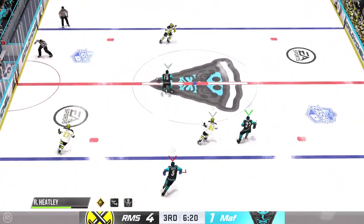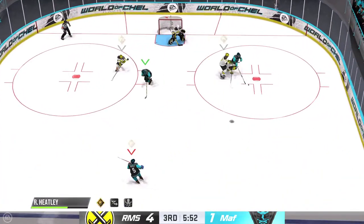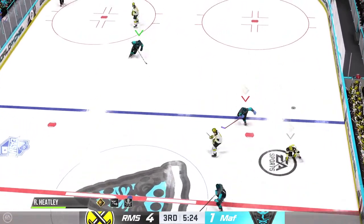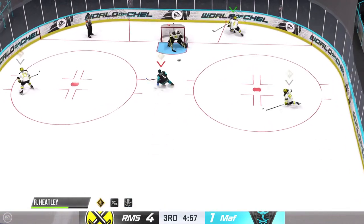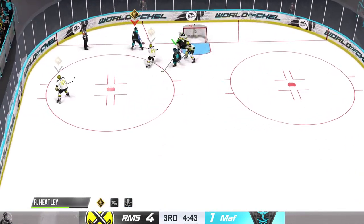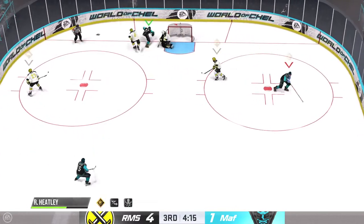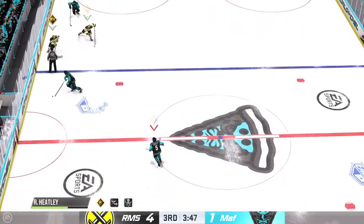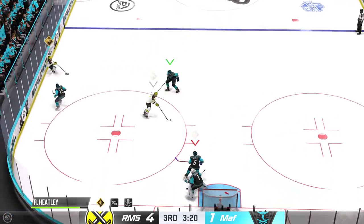Grabs it at his own end. Here's an odd man rush. It's a 2-on-1. Oh, they probably want a redo on that. Sends it out front, and he shuts down a great scoring chance there. Quick pass to Heaps. Oh, and another stop. Sharp reaction save. Richmond's in now.